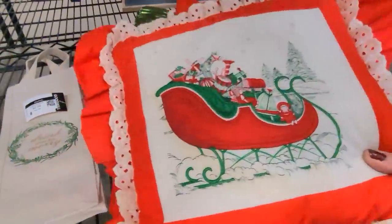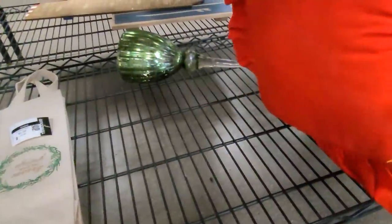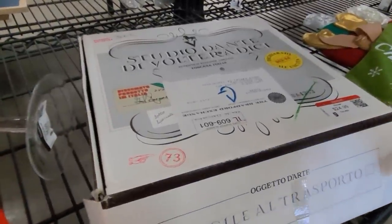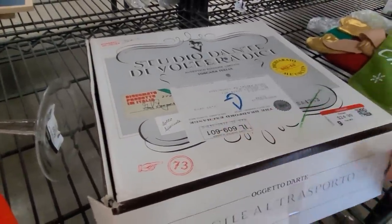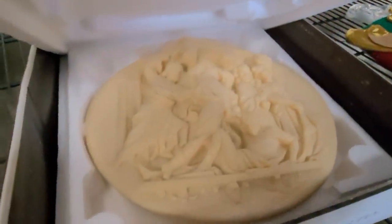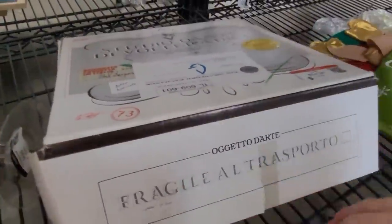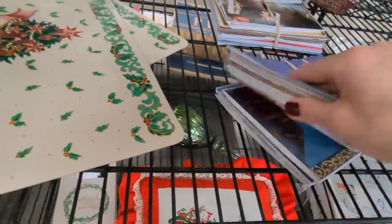It is a vintage lacy cushion. It is a bit manky, very stained, so I don't know that it's washable. So we will leave that. This looks like a boxed ornament. It's Bradford Exchange, and unfortunately, the market is quite flooded with the collector series that came from Bradford Exchange and other companies like that.